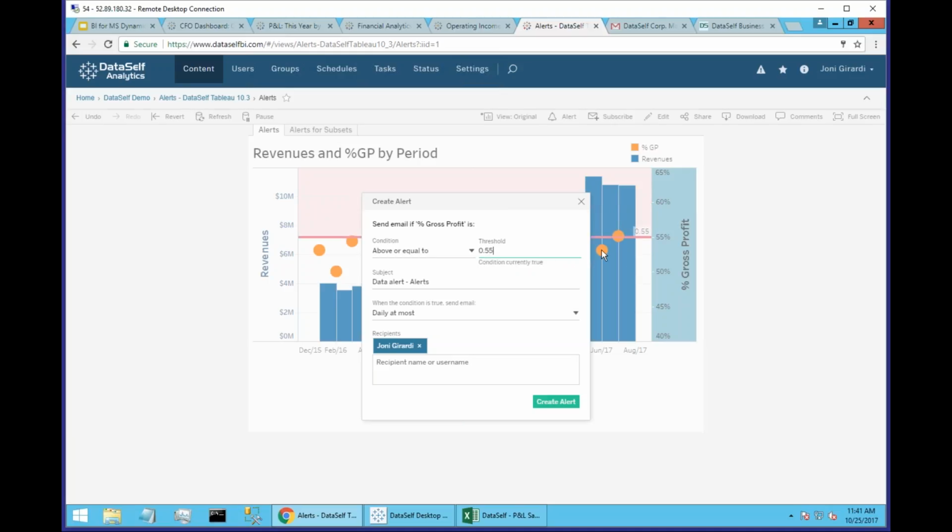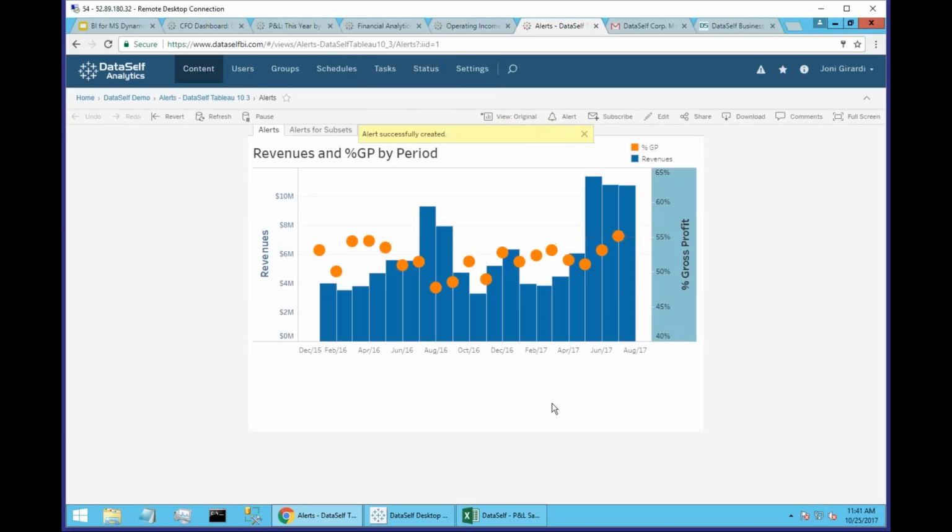So that's the threshold. What's going to be the subject of this email? It's alerts GP, whatever. And when do you want to receive it? Only the first time it happens. And then who's going to be receiving it? Well, I'm going to be receiving it plus Joe. And that's it. Completely self-service. I do not need even training to do this by myself.